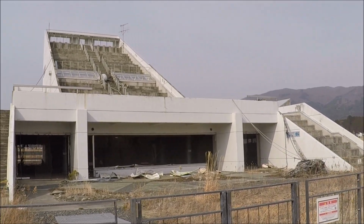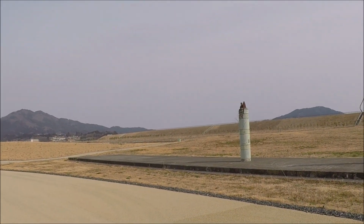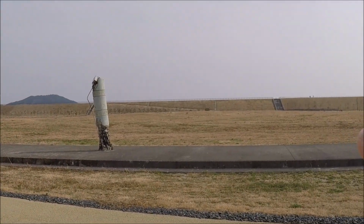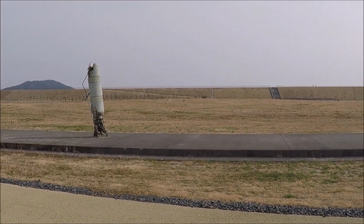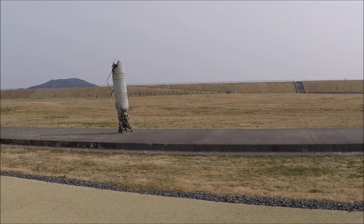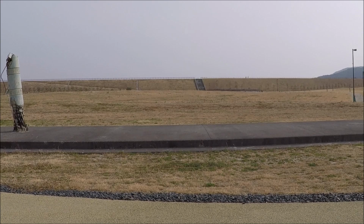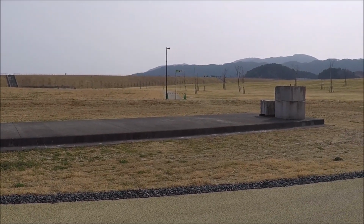And then here, just where I stand, there used to be a big dike, and on the other side was a nice beach. We came here in the summertime. It was a beautiful beach, and it's all gone. There were about 60,000 pine trees here before. They replanted lots of them, but it looks very different now.